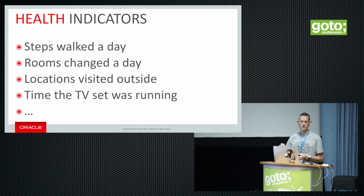So if this rule doesn't fit anymore because the person doesn't walk to the supermarket each Tuesday, then something might be wrong, right? This is the main idea, figuring out situations where something might be wrong with this person, right?